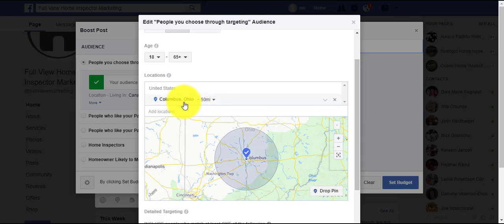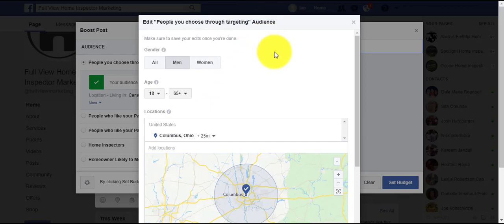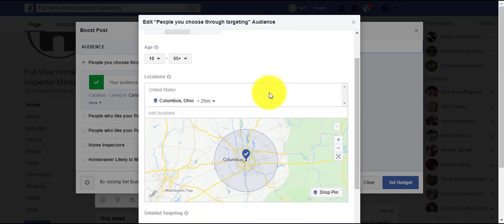Also, you can target just specific cities. You can do Columbus, Ohio, and then if you have an area over here and this area, you can have a different ad that mentions that specific area. People like things local, so mention the city that you're targeting.